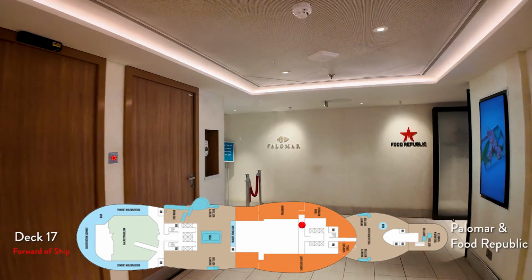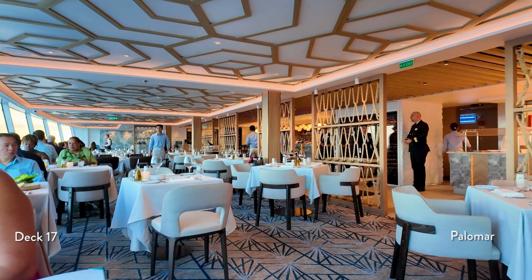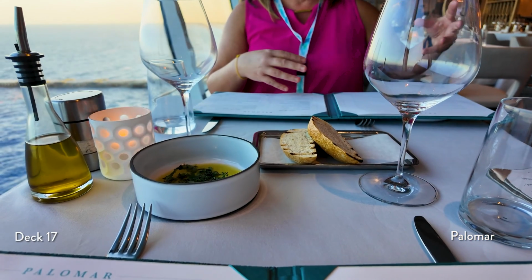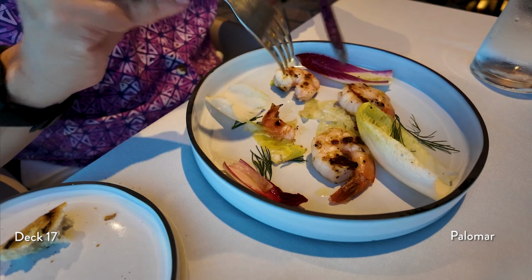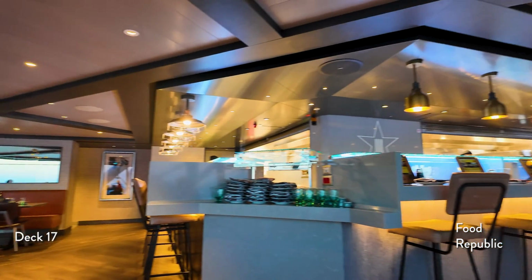All right, so here we have two of the specialty restaurants. Both these restaurants are either a la carte or you can use your food package that comes along with your Free at Sea. To the right here, we have Palomar, which is Mediterranean and seafood. Very, very good. And to the left, you have the Food Republic, which is also a la carte, and it is basically an Asian fusion specialty restaurant.